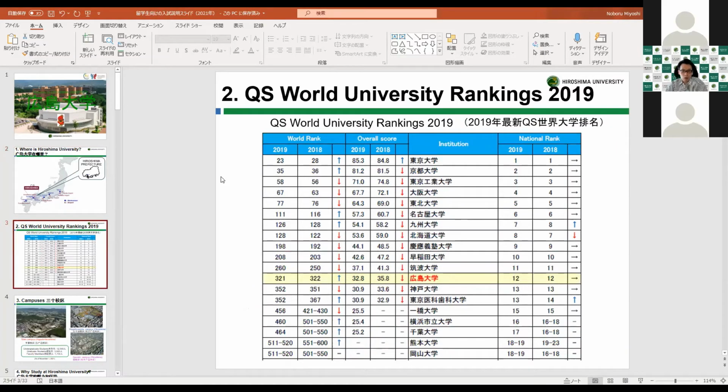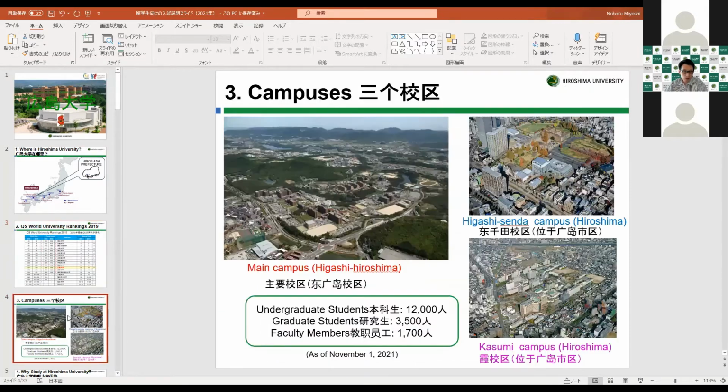According to the QS World University Ranking 2019, we have 800 national and private institutions in Japan right now. Hiroshima University is ranked 12 in the domestic ranking, and according to the World University Ranking, Hiroshima University is 321.